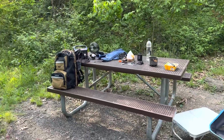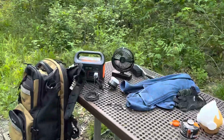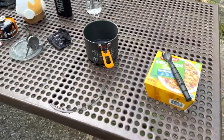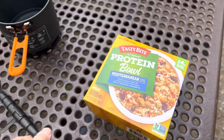I'm charging up some lights and things like that right now with my power cell. I'm gonna get my Jetboil cooking here in a minute for some nice protein bowl.